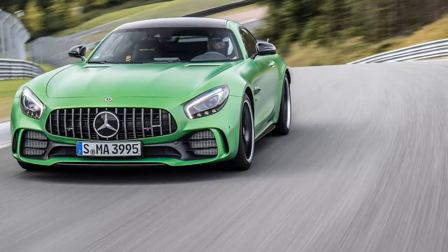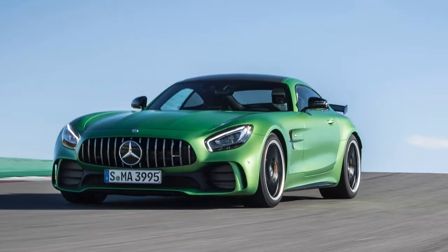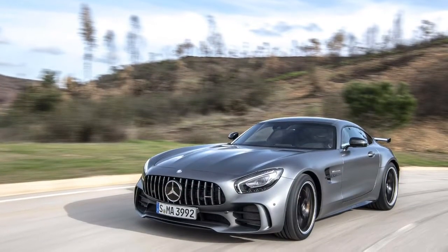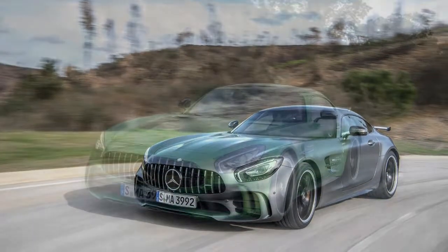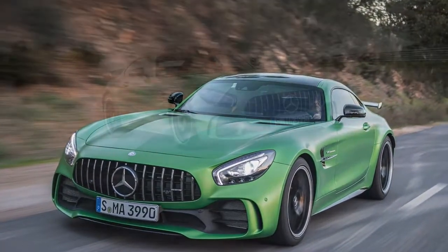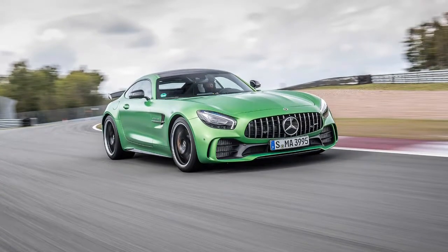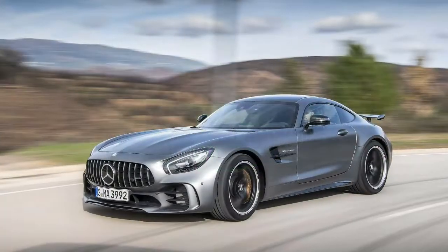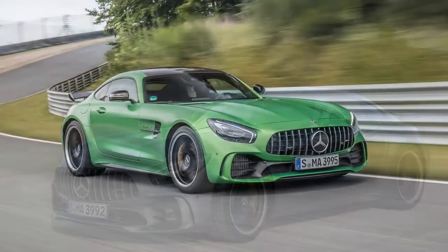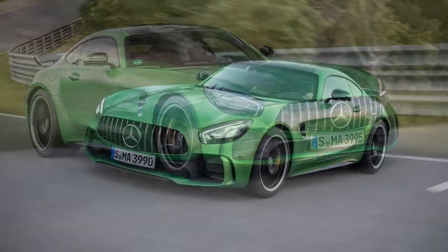Frankly, the road is not the ideal place to let this wild animal off its leash. When a car can hit 60 miles per hour in a mere 3.5 seconds, there isn't much room under the speed limit for open throttle shenanigans. You won't be able to stress the chassis, anyway. The Michelins alone guarantee that, but there's insurance in the form of the GT R's adaptive suspension, rear wheel steering, and $8,950 carbon ceramic brakes.